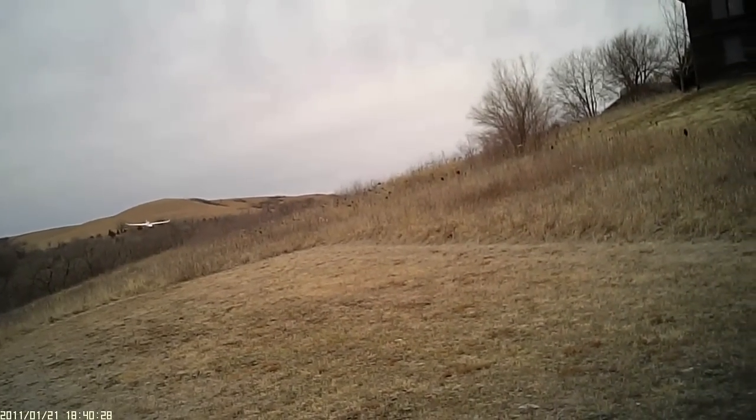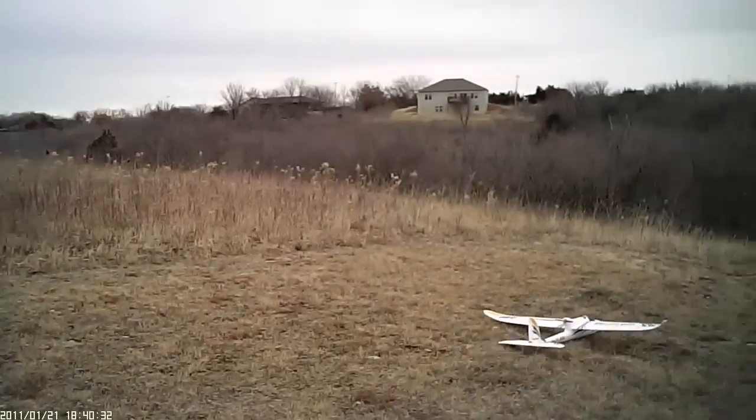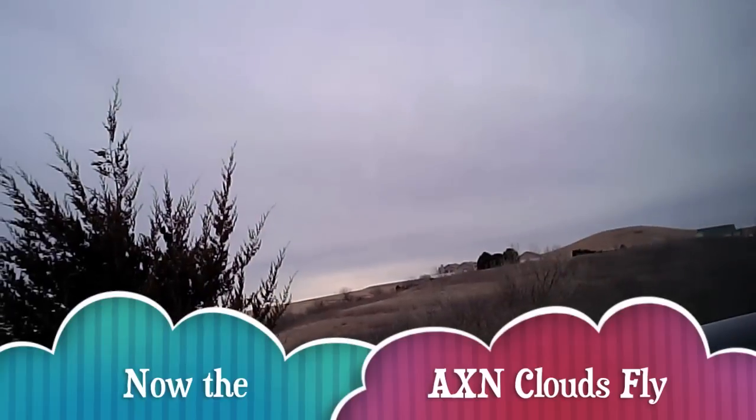The AXN has a tendency to become a little bit more unstable at very low speeds. And in some cases, I've managed to stall it, and it will drop a wingtip. The Bixler when it stalls is very placid. It just stalls straight forward. Landings are very easy on both planes. So let's have a look at the AXN.